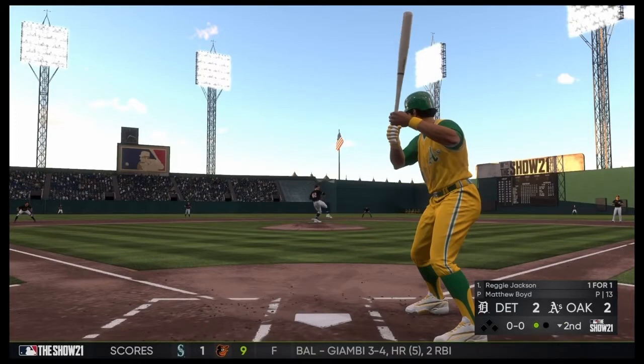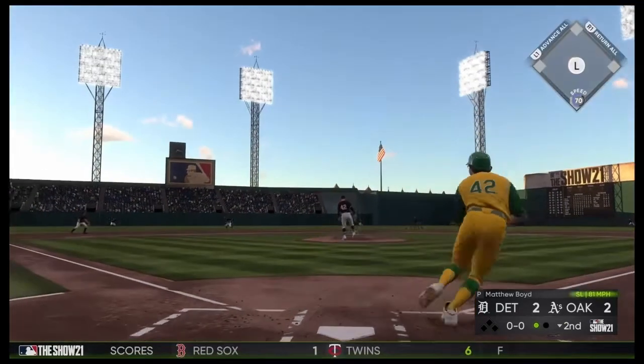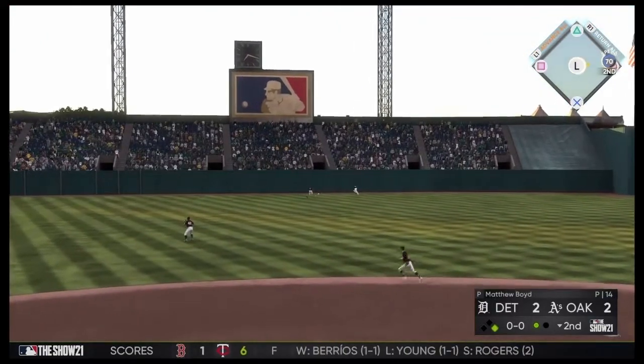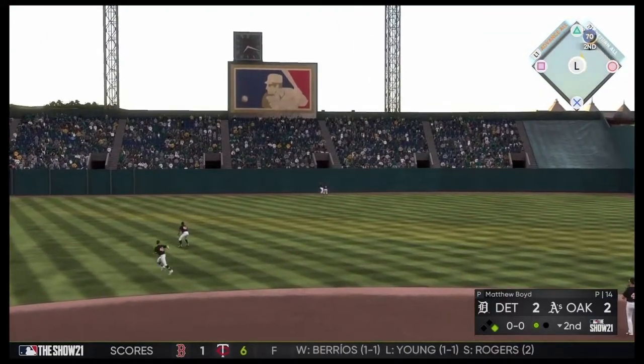Everyone wants to move around. This manager does not like to shift a lot. Maybe a step here. Meanwhile, this is going to be trouble out there in left center.